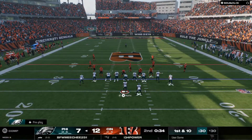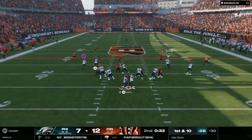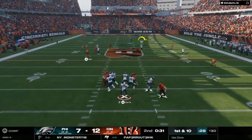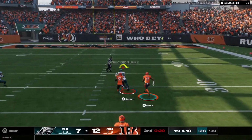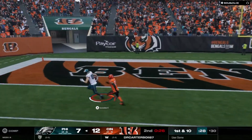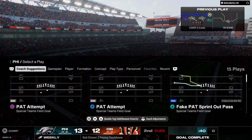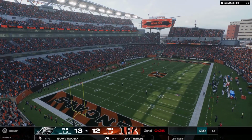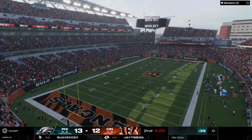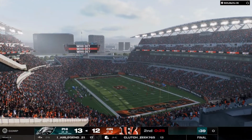Already at the line, this Philly offense set to go. With a slim deficit closing in on the end of the first half, we'll see if they can move this at least into field goal range. And that's caught inside the 35. And he'll take it into the end zone for an Eagles touchdown. Dallas Goedert, 70 yards. And the Eagles have retaken the lead.